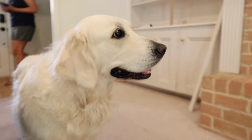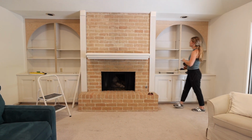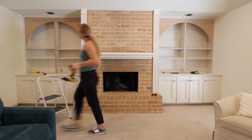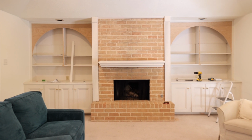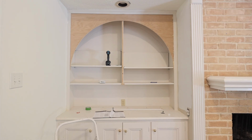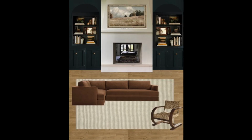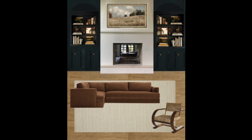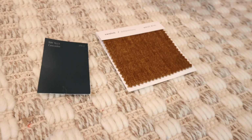It's exciting, isn't it? Well, nice job on these built-ins, and I can already start to see that this living room is going to look incredible when you're done with it. Yeah, I would say it's looking awesome, but really it's still looking kind of a mess, but I can see it in my head, and we've got to show that mood board because I am so excited about the living room. It is going to look so good and so different, and I feel like just really fit their style, and it's gonna look great.